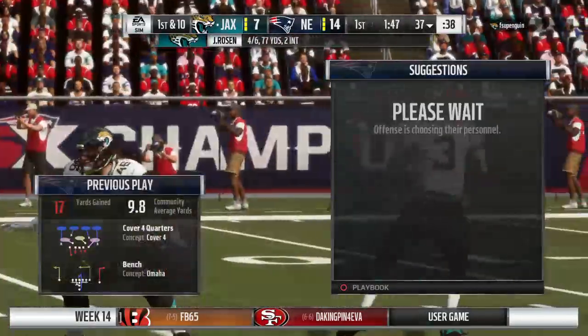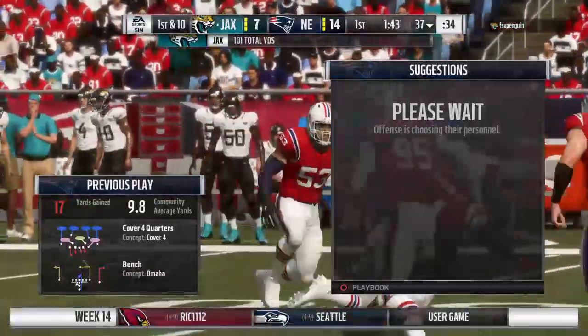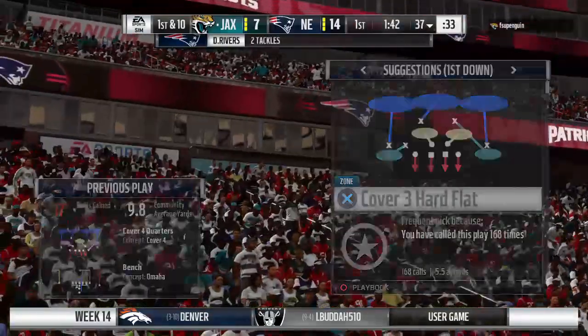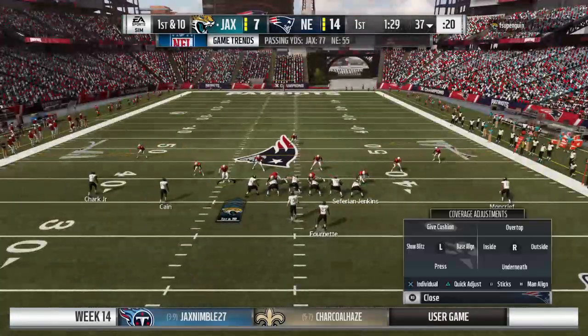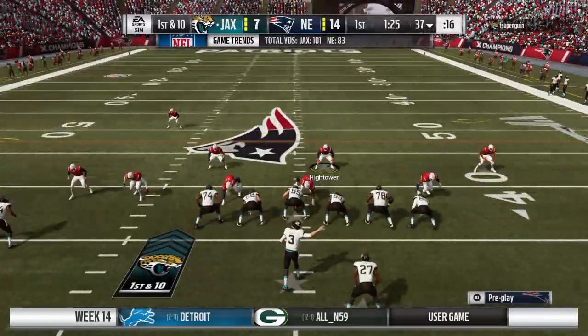I think pressure is always the first way to go. You love pressure. I love it. We'll see if they dial it up this drive. That's a good way to start the drive. 17 yards and a first down. One play has him to the 37 here for 1st and 10. Back down in Philly. Here we go.